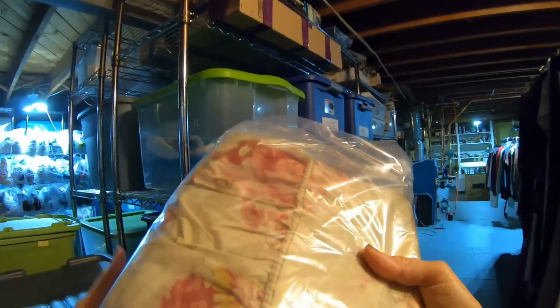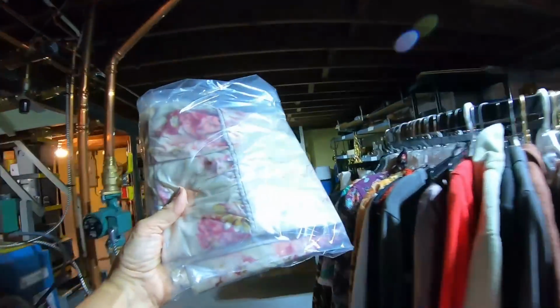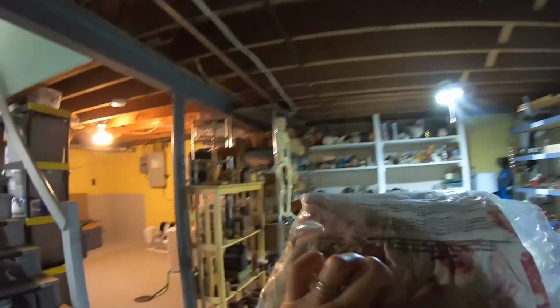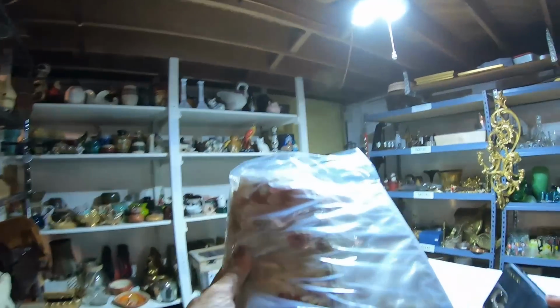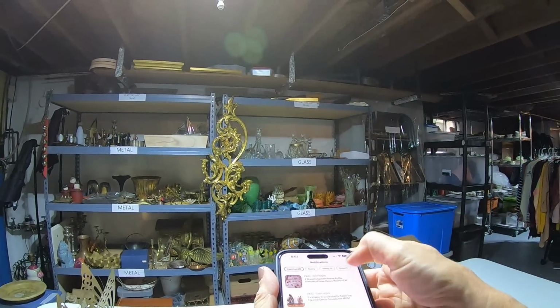This is Waverly. And they are all cleaned and packaged, ready to go. And like I said, these are going out for $28. I'll bring them into the light so you can see them. I love Waverly floral prints. Really, really nice. All right, on to the third item.